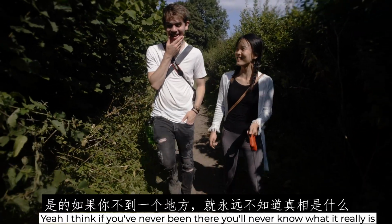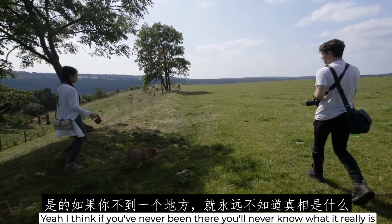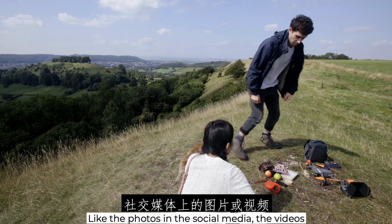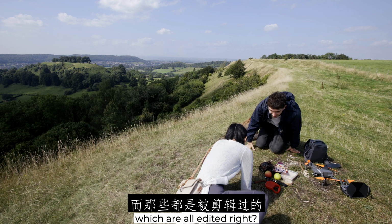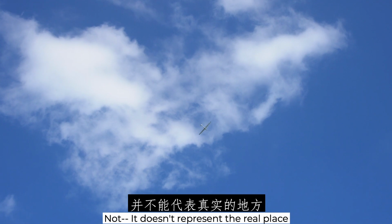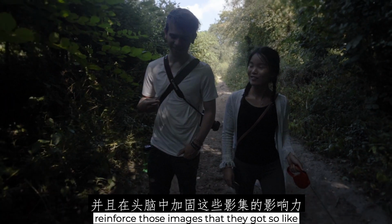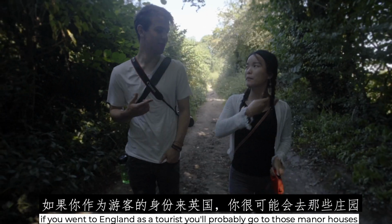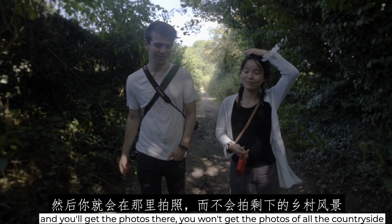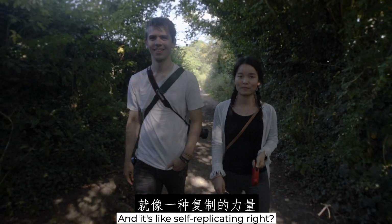If you've never been there, you will never know what it really is. You can only imagine or look at other people's photos and videos on social media, which are all edited. It doesn't represent the real place. They take the bits that look picturesque or reinforce the images they've got. If you went to England as a tourist, you'll probably go to those manor houses and get the photos there. You won't photograph all the countryside because that's not what you went to see, even though it is all around.